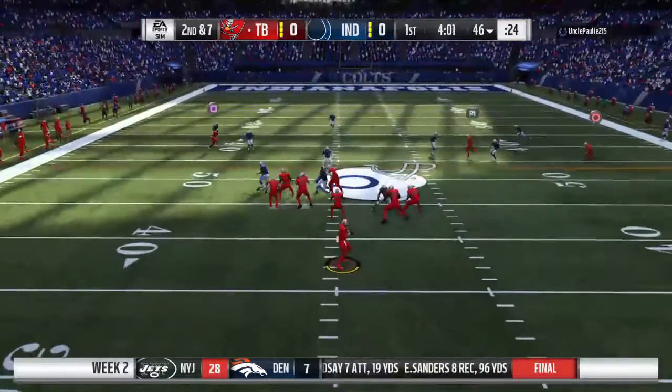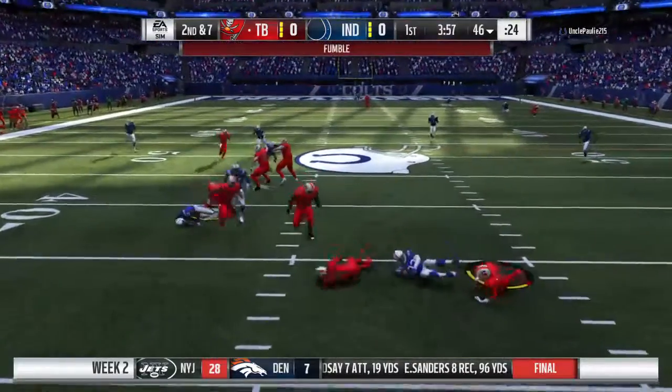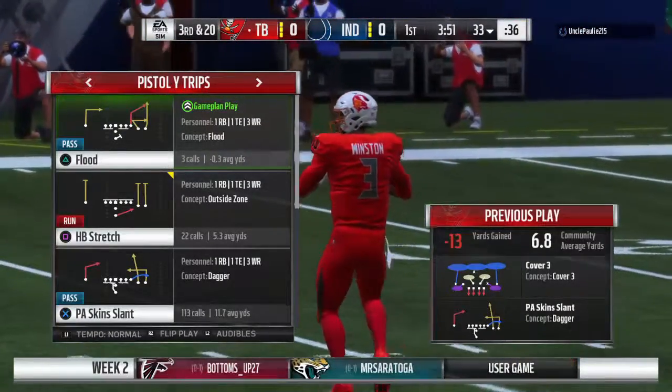They go play action. Winston. And Winston lost the football. But it looks like a Buccaneer was able to corral it. Yes, the Bucs have it. Tampa Bay keeps the possession.